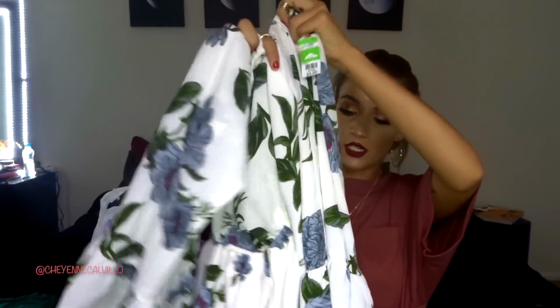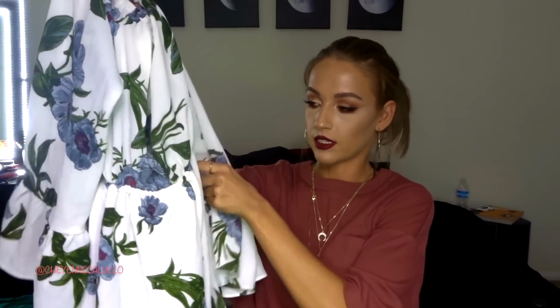This is something I'm going to rework because I do not like the way it fits on me. So it just looks like this. It's off the shoulder, flowy sleeves, and then it has this belt that wraps around. Gorgeous, gorgeous bell sleeves. We'll see at the end of the month what I've done with it.